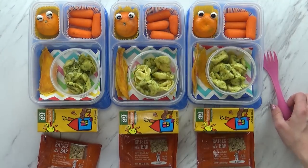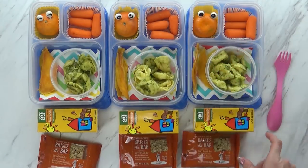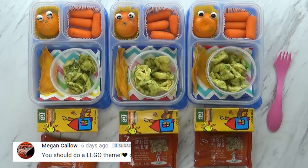Okay, so this is actually hot right now, so I'm gonna let the kids dig in. I don't need to put it in their lunch boxes or anything. And then if they wanna eat this for their snack later today, they definitely can. They don't have to eat it all right now. And we'll see you guys when we're done.